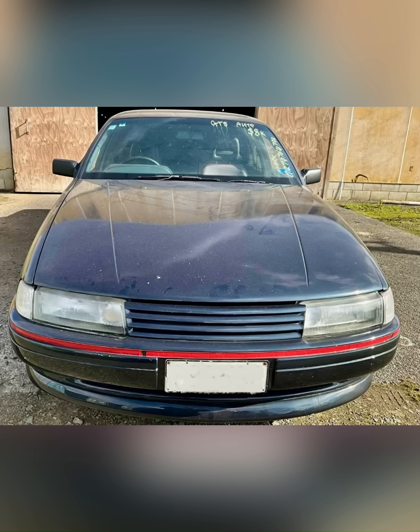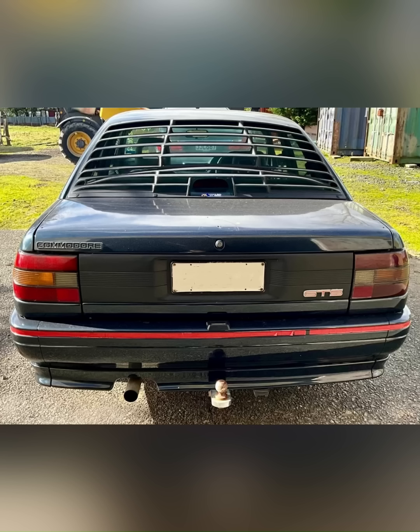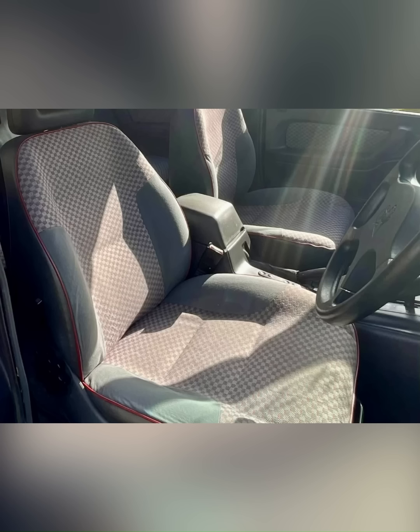That's it. The Holden VN Commodore GTS was the last vehicle produced by Holden with a GTS badge, either coupe or sedan, local or export. Opinions do not matter. If you have one of these, then you have the last GTS produced by Holden, whether anyone likes it or not.